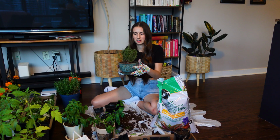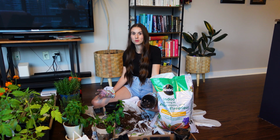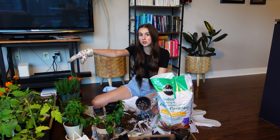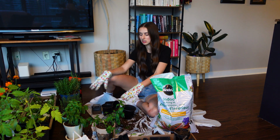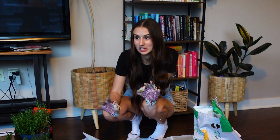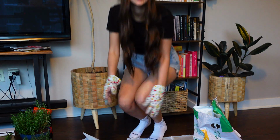Okay, the time is done. But now will be the big reveal. So now we can do a before and after of the balcony. We'll go put all of these flowers and tomatoes out on the balcony and then we'll find some spots for all of the herbs and the lavender somewhere in the house. I'm so excited for you guys to see the before and after. I think it's going to be a huge difference. Okay, let's go.